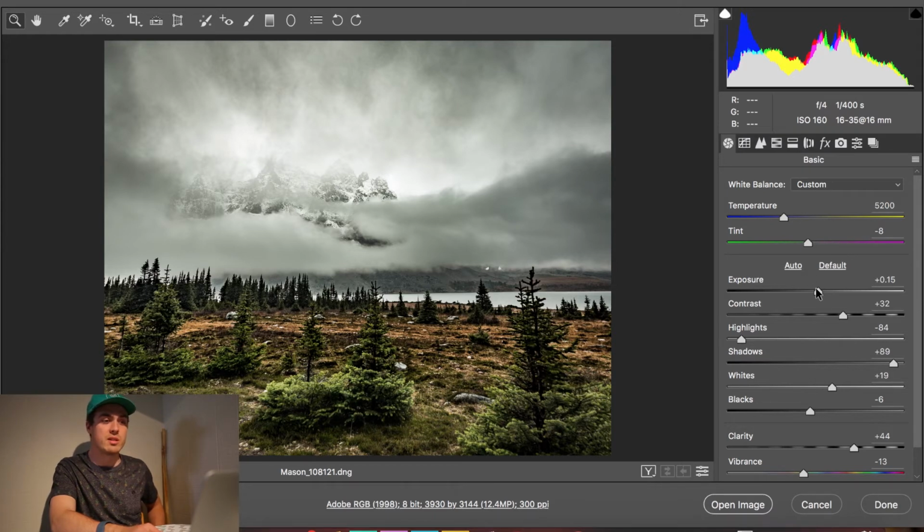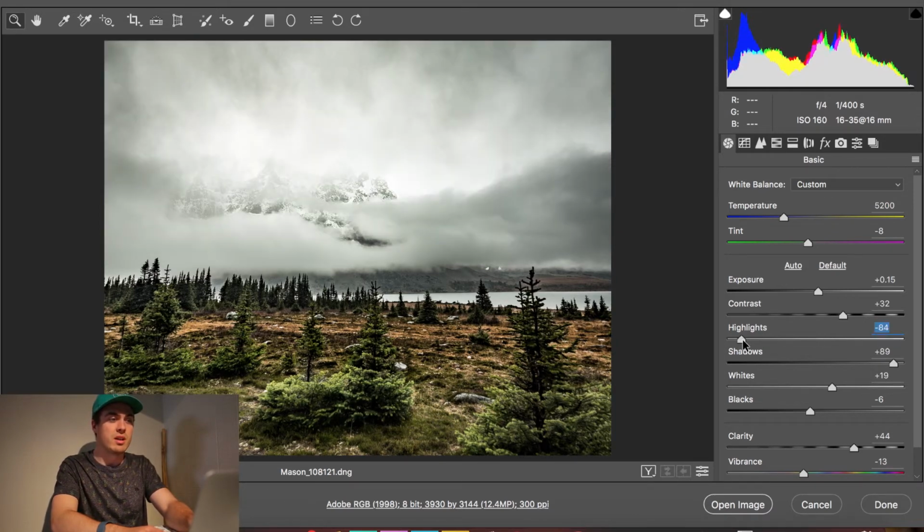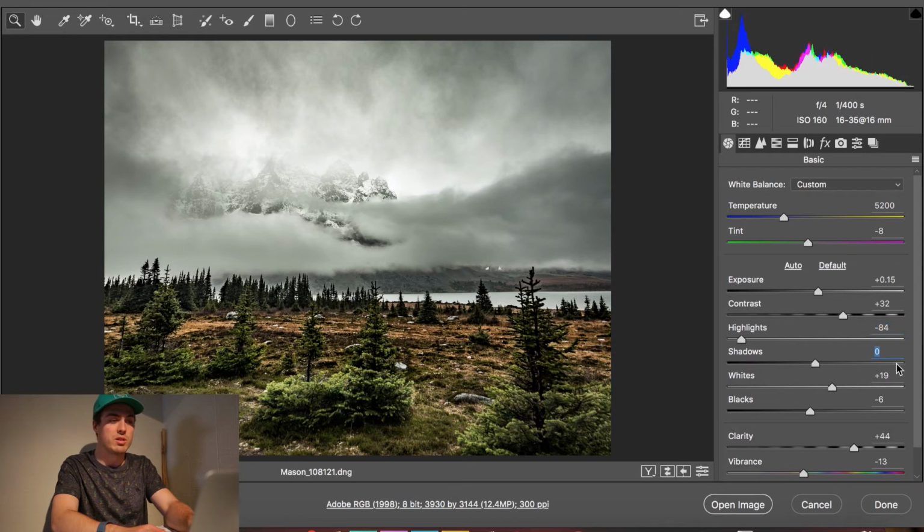Exposure, I just boosted a little bit to raise everything up. But you can see here that I crushed the highlights down, and that really helped to get more detail in the clouds. So you're able to see significant change there. And then I also took the shadows and boosted those way up because I wanted more details in the trees and in the foreground here. And then the contrast, that was again to bring up more detail in the clouds and also make the colors and the contrast pop.